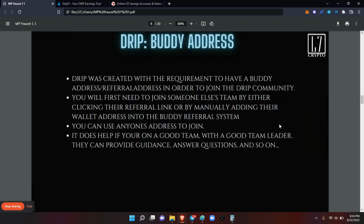The buddy address. DRIP was created with the requirement to have a buddy address or a referral address in order to join the DRIP community. You will first need to join someone else's team by either clicking their referral link or by manually adding their wallet address into the buddy referral system. Also, when you go to the faucet, down the page where you would normally put the buddy link, you have the option to join the marketing team. If you want your reward bonus, instead of going to a team leader, to go to the marketing wallet, that's up to you. You can use anyone's address to join the community.